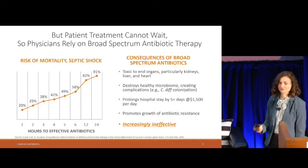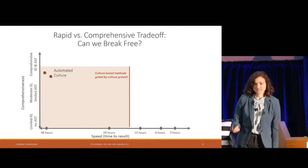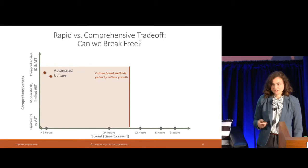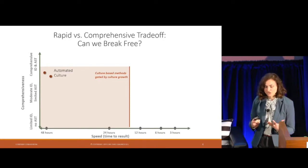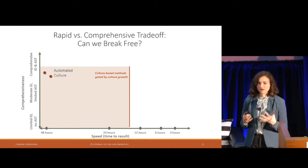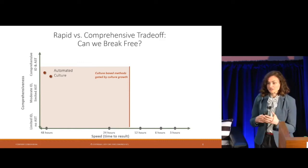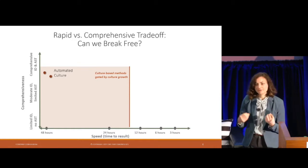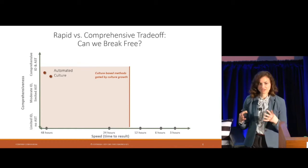Okay, so what can we do about the state that we're in? There's a pretty high unmet clinical need, and so there's been some recognition in terms of some of the technologies that are coming out on the market. The way I would classify some of the diagnostics that have come out or are emerging is on these two axes. So there are some new automated culture techniques. For example, the Vitek, if you're familiar with that, these are assays that fundamentally still rely on culture, so they're still growing bacteria, but they're doing it in an automated way, requiring less material. Maybe they're using robots, doing it faster.